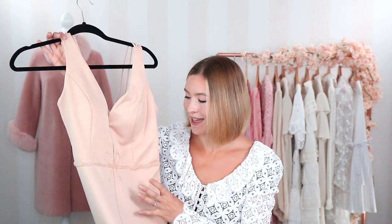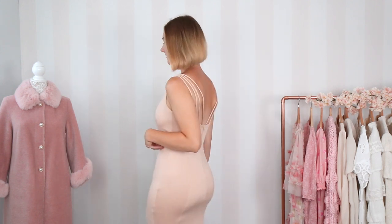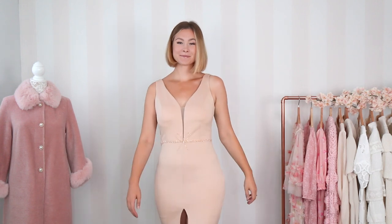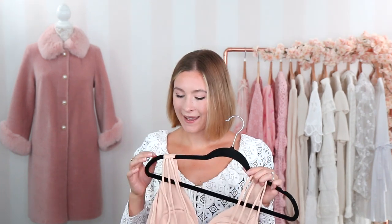I just was in love with this little bow detail in the front with the beads stitched together to resemble a cute little bow. But at the back of this dress, it has this really fun detail of the straps. And I was actually thinking of making my own, maybe adding lace. I'm kind of wanting to get into sewing. I think I might actually start teaching myself how to sew. There are little things I want to make my own, you know. Anyways, let's get back to the dress.